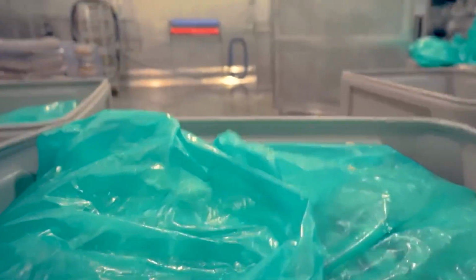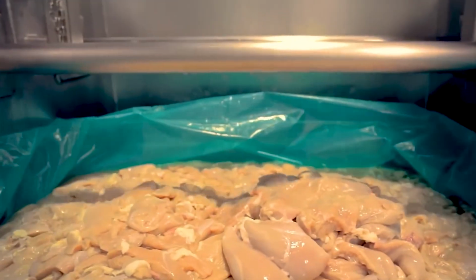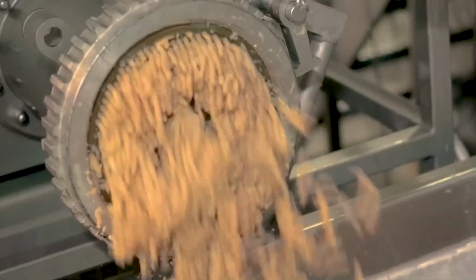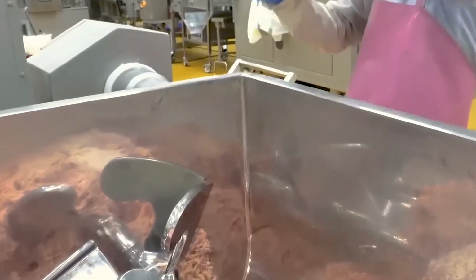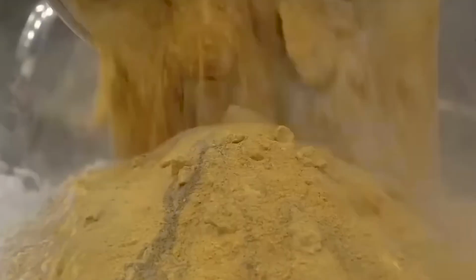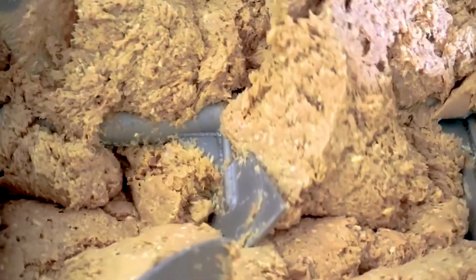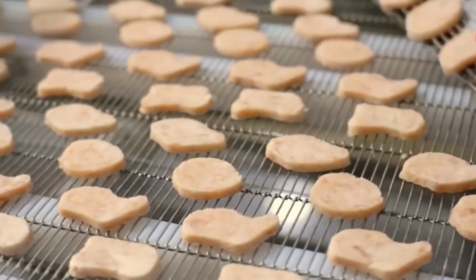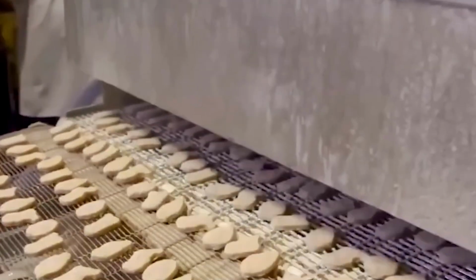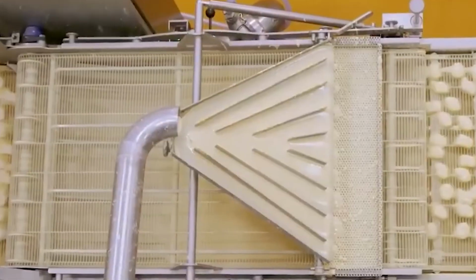Once the chicken arrives at the factory, it's ground into a fine mixture, creating the texture that makes McDonald's chicken nuggets so distinct. The chicken is combined with ingredients like water, starch, and seasoning to achieve the perfect consistency. This mixture is then shaped into the familiar nugget form. The shaping process is done using automated machines that ensure each nugget is uniform in size, weight, and shape. This consistency is key to McDonald's success.